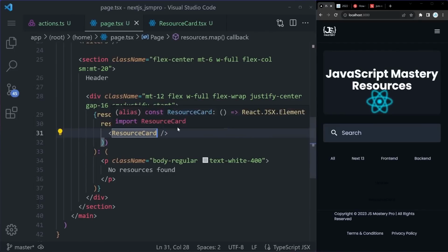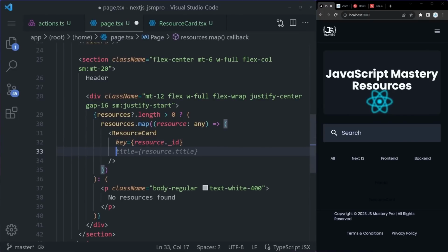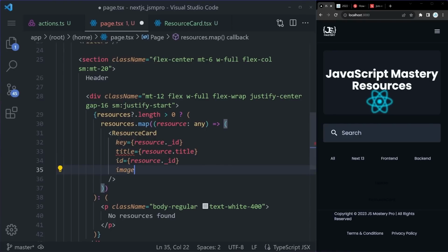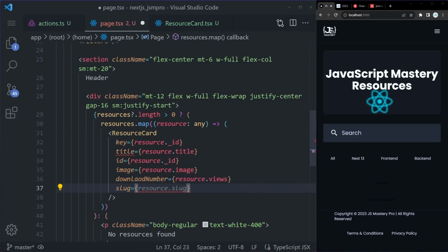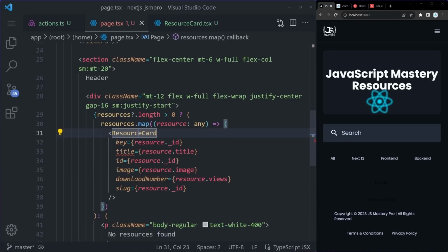Since we're looping over it, we need to provide it a key by saying key is equal to resource._id. And we'll need to provide some other things so we can render them within the card, such as title is equal to resource.title. We can provide the ID as well, resource._id. We can provide the image equal to resource.image. We can provide the download number equal to resource.views. And we can provide a slug equal to resource._id as well.